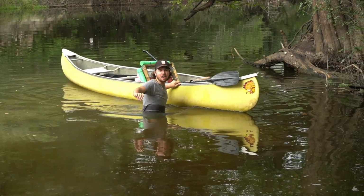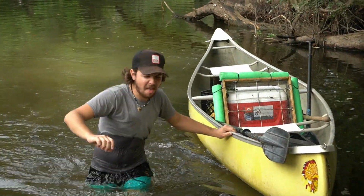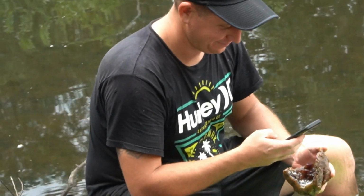The canoe is like, nah. I'm out, guys. I don't want to find coral today. Oh, this water's warm. Yeah. Look at Rick admiring his rock. He says, I love it.